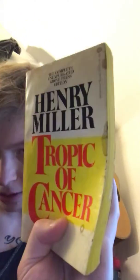Then I got Henry Miller, The Tropic of Cancer. Yeah, my astrological sign is Cancer, and I had cancer. How ironic, right? But yeah, I was like, hey, it's a book and it doesn't look very long. I'll read it. Then I got Catch 22 by Joseph Heller.